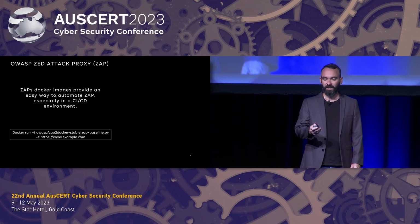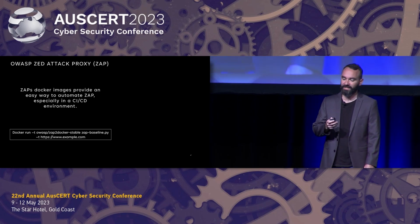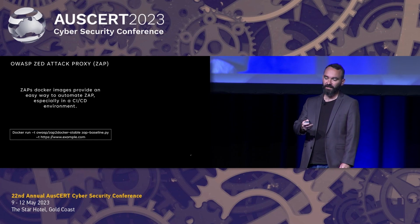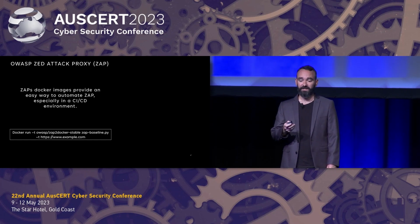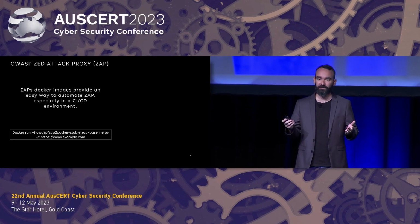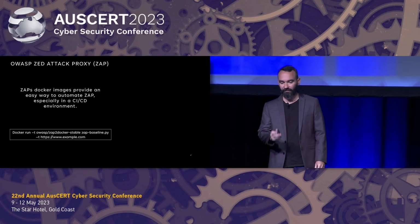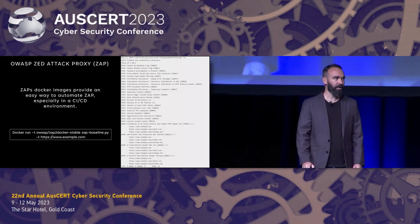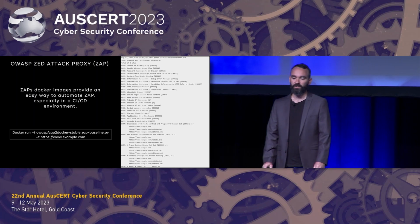Down the bottom, I've just got the basic command to run ZAP. There is a few different scans that can actually happen down here. You've got your baseline scan, which is just doing a passive scan. You have your active scan, which will do an active scan and will continually spider. You then have, like I said before, your API scan. On the screen at the moment, I just have a basic report. Down the bottom, you can just see that the report's triggered a couple of warnings.